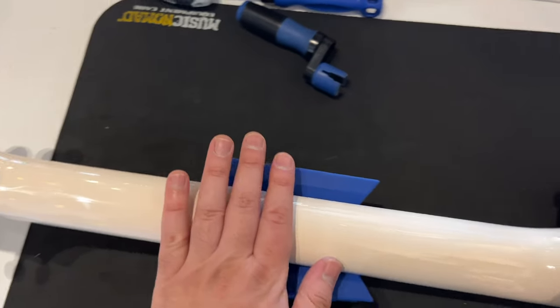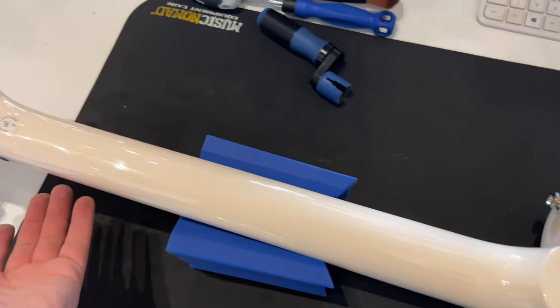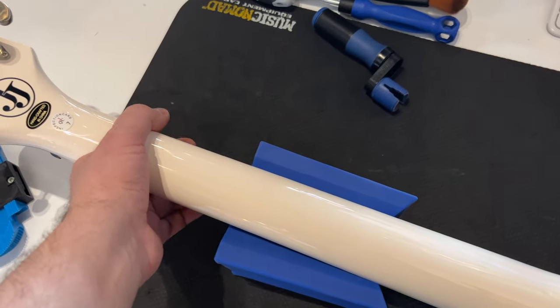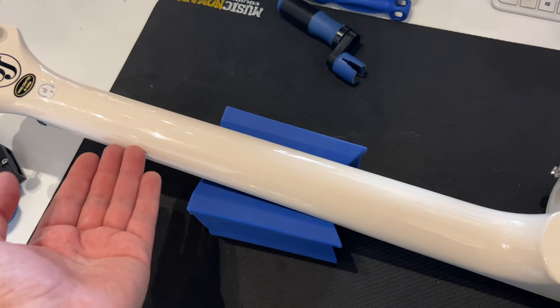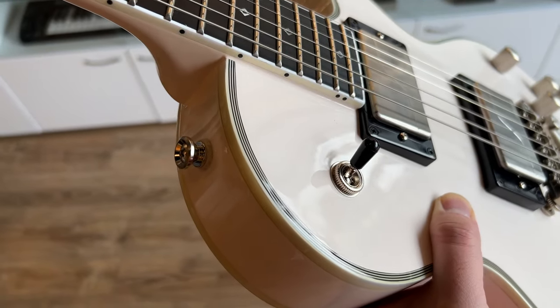This one just feels like a 60 slim taper D shape. Also, it has a gloss finish, so it feels totally different. Feels a little bit thicker and flatter than the Les Paul Wino. The output jack looks like original. Strap button here and one in the front as well.